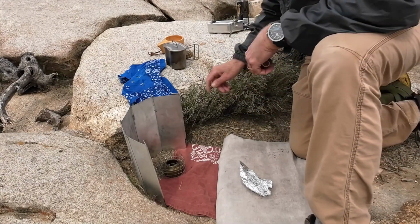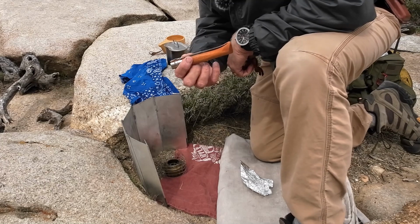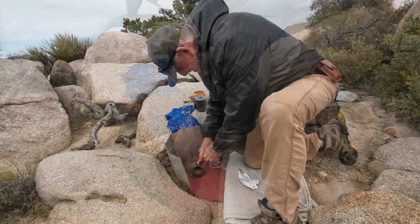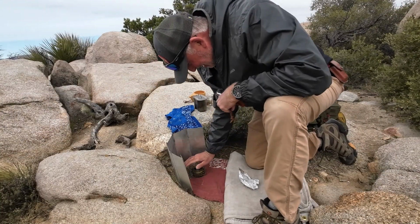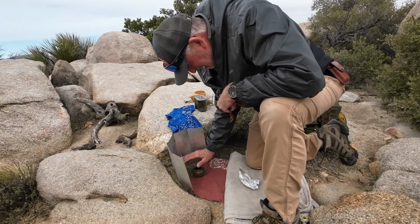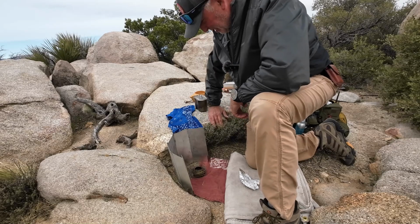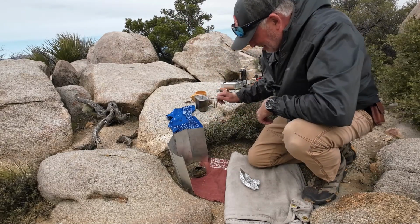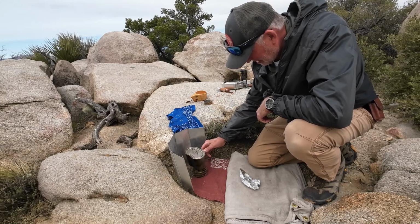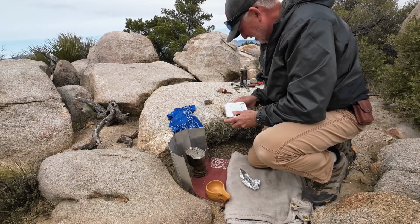Well, since I got my Trangia set up over here and it is a little windy, I'm gonna see if I can get it lit with just the spine of this Opinel number 8. Actually, this might even be a number 9, and a ferro rod that I have. There we go. Didn't take much. Once I get it to blossom, I'm going to put on my canteen cup. I'm just going to make me some coffee. We'll start off with coffee, I think.